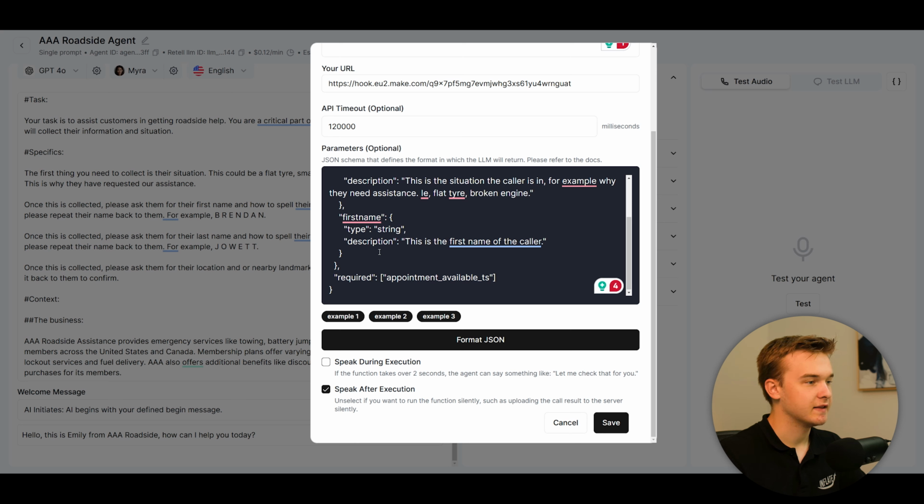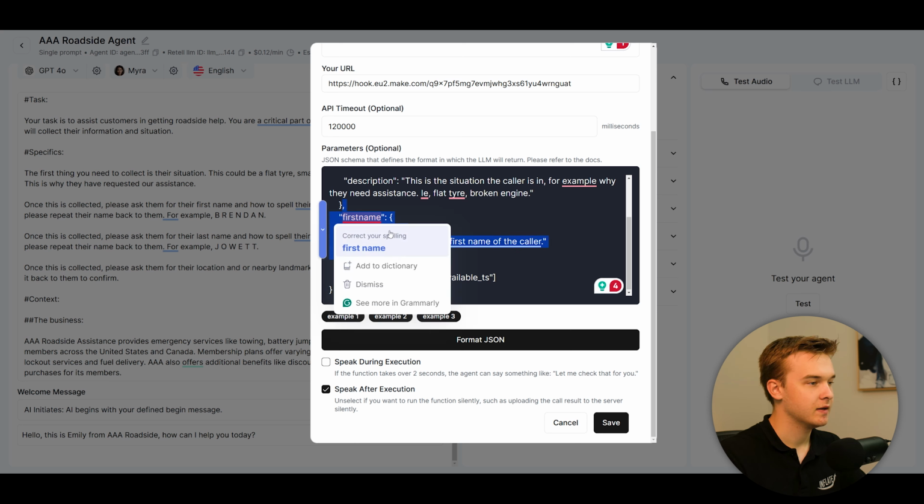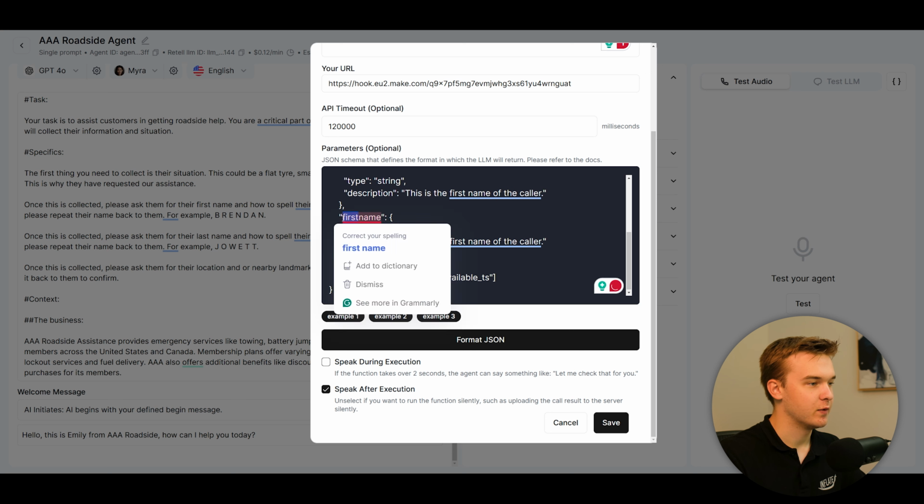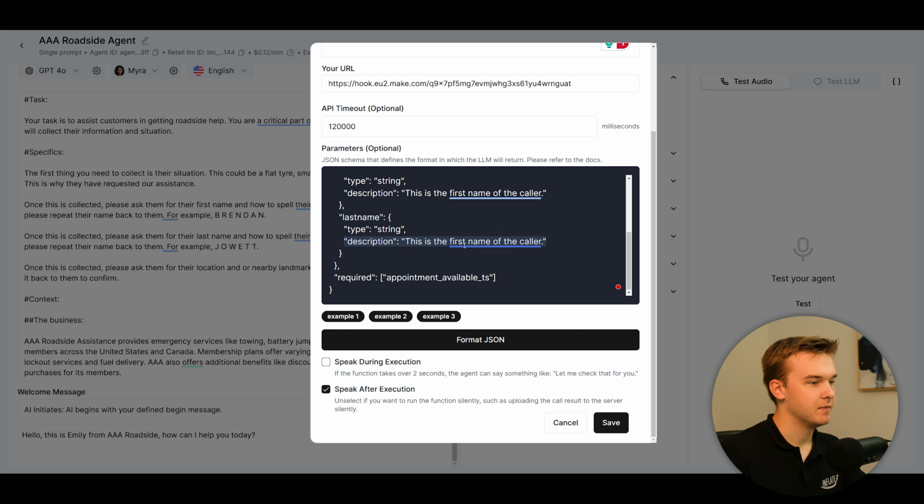And then just to duplicate this, we're going to copy from this bracket here all the way up until this comma here. Just copy that and we can just paste it once again here. And then we've just duplicated it right away. Change that from first name to last name. And this is the last name of the caller. Done again. We can just copy it once again, paste it again.